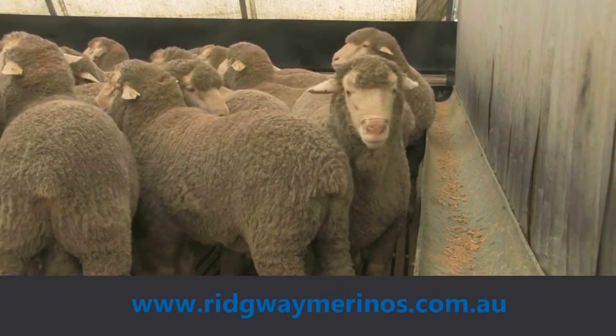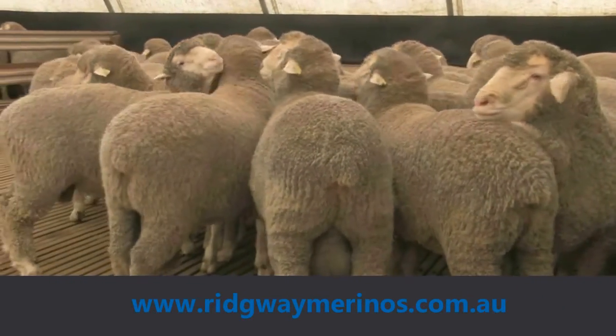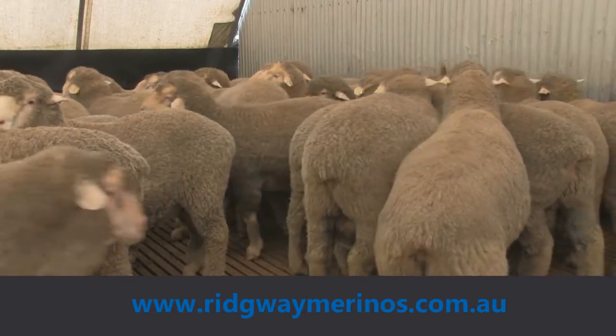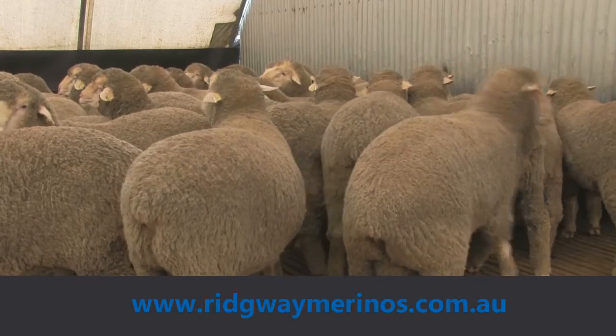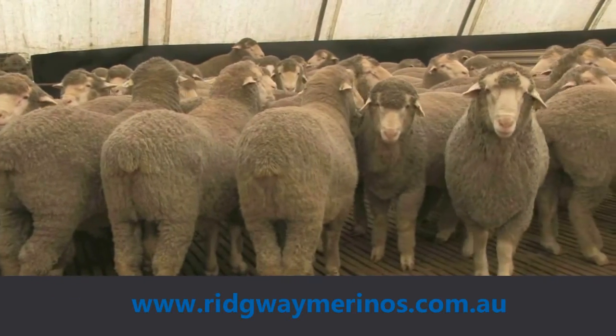At Ridgway, we aim to breed the genuine dual-purpose sheep that are sought after by today's progressive Merino breeders. As you can see, our sheep are both deep and plain-bodied, and we're placing more emphasis on breeding animals with both positive eye muscle and fat.